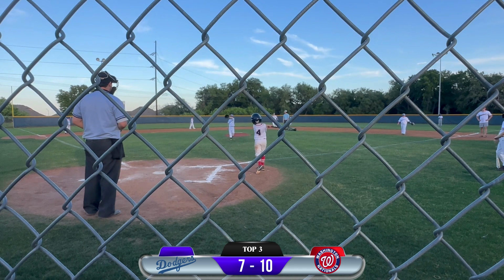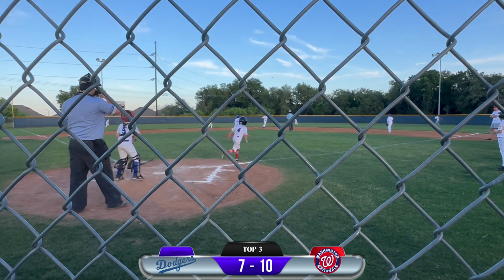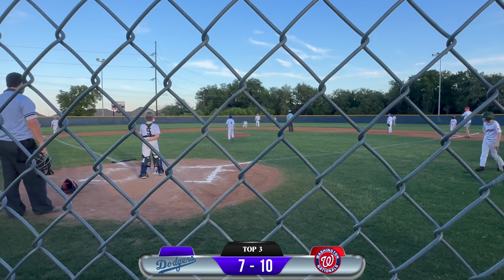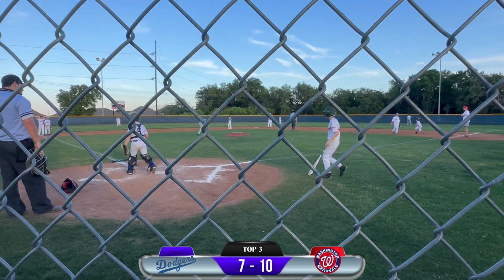Jude fouls this one, hits the top of the baseball, driving it into the plate. So an early two strikes in the at-bat here for Jude, and he pipes one and hammers it, and I mean hammers it. It goes all the way to center field, and it will advance Eli to 3.